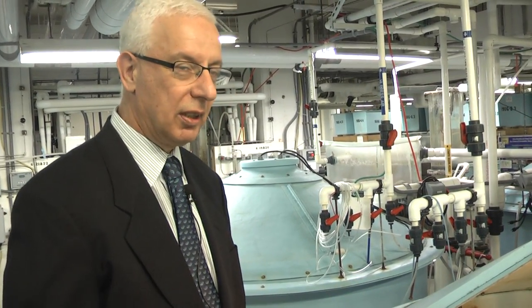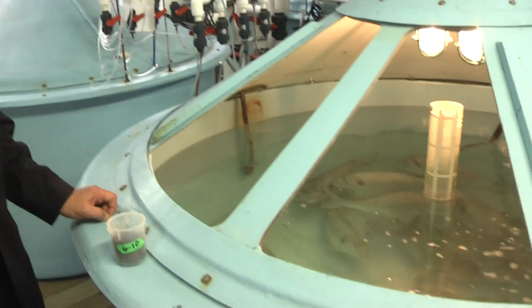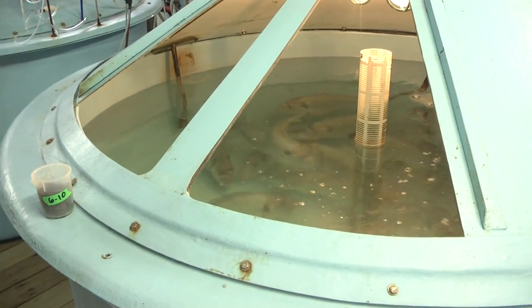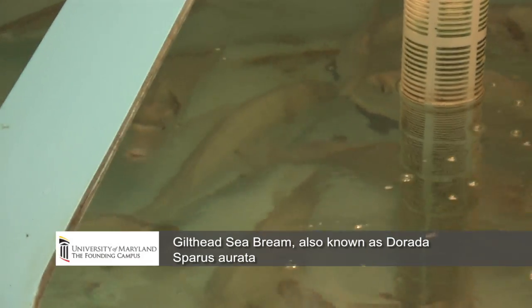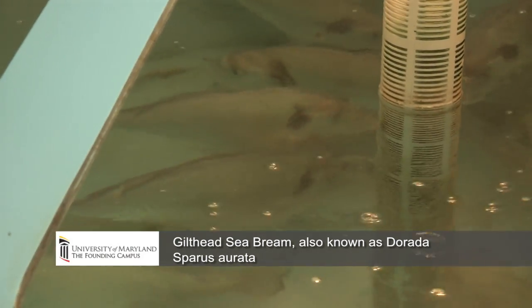These are the broodstock. These are the spawning stocks. I work on the reproductive physiology of the fish, getting them to spawn in captivity, getting them to reproduce. So these are the spawning stocks that are the parents of the fish that you'll see in a minute, that we are going also to have for dinner tonight.